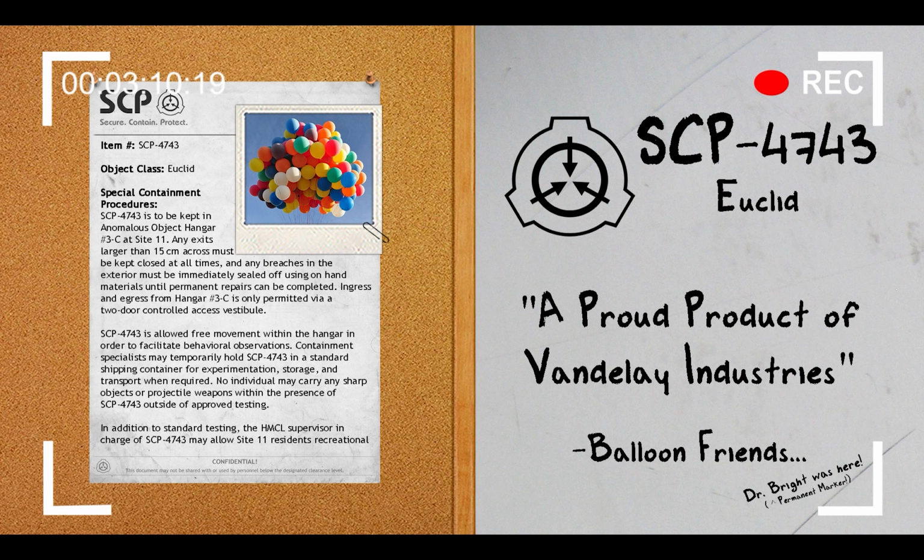SCP-4743 has also been observed to roost on available surfaces for up to 6 hours a day. SCP-4743 displays its most complex interaction with human beings. When one or more individuals enter the hangar, SCP-4743 will typically note their presence immediately. Balloons will float downwards, either individually or in the form of pseudopods, and playfully interact with whoever is present.